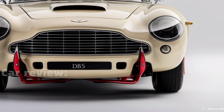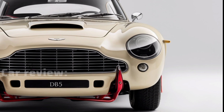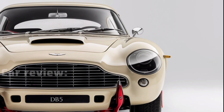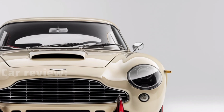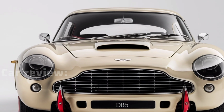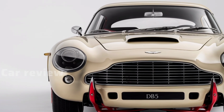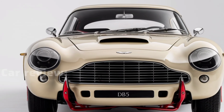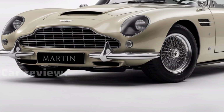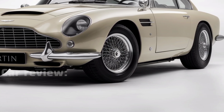The DBS stood apart from its predecessors with a more modern, aggressive body. It replaced the curvier DB5 with straight, muscular lines and a wider stance. Designed by William Townes, the DBS was longer and broader, signaling a new era for the brand. Its fastback shape and hidden headlamps gave it a unique presence on the road, blending sophistication with strength in a way few cars of the time could match.